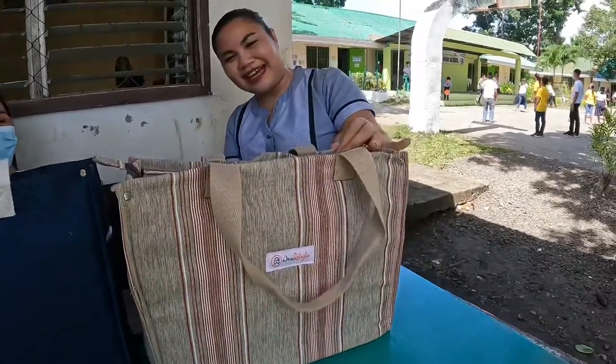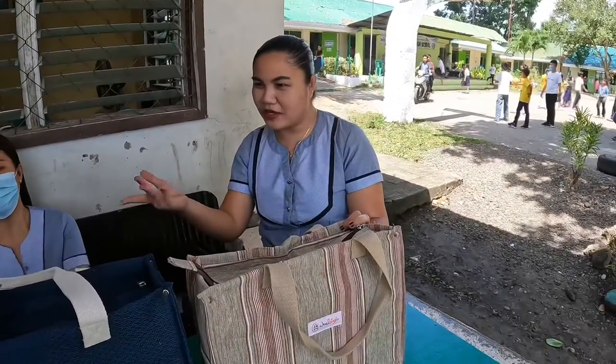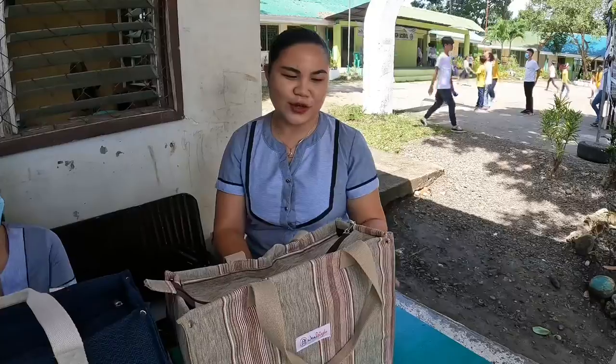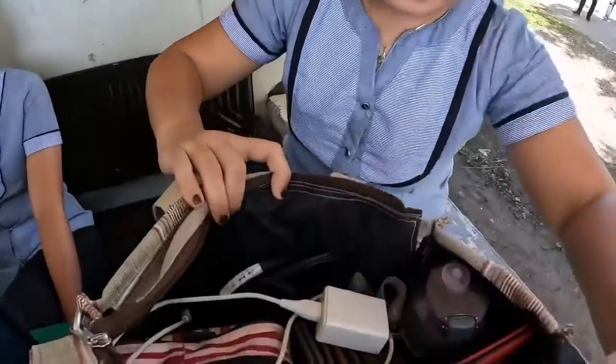Okay. Hi viewers, so this is my Retazo bag. As you can see, my colorway or the pattern is different from theirs. So they have brown and dark blue. Mine is like a neutral color. So I have here my keychain, and inside my bag is this.